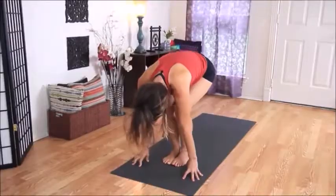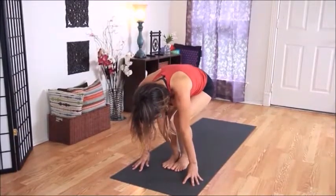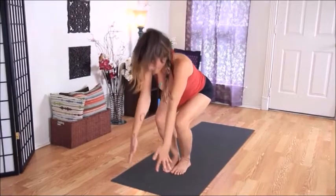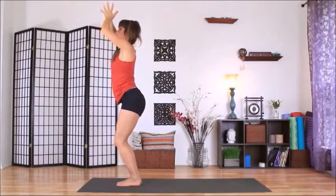Bend your knees, sink your hips low to the ground. Keep your hips down there as you inhale your arms up, coming back to your chair pose. Take another breath in and out. Then stand all the way up, bringing your hands back to prayer. All right, now let's go ahead and sit your hips all the way down to the ground.